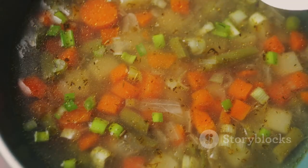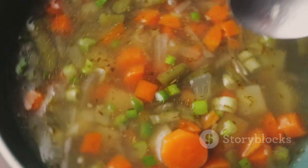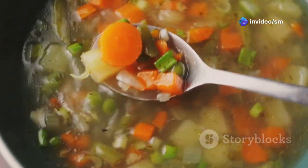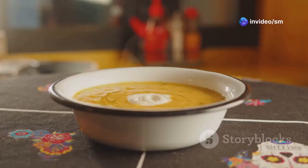And there you have it, a pot of hearty lentil soup that's ready to warm you from the inside out. This soup is not only comforting, but also packed with nutrients. It's a simple, satisfying, and budget-friendly meal that's perfect for a cozy night in. Whether you're serving it for lunch or dinner, it's sure to be a hit.